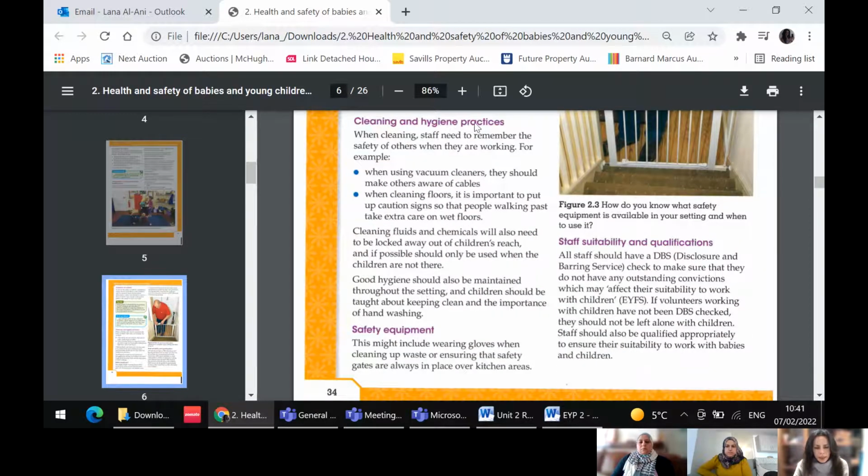Cleaning and hygiene practices. So what's the cleaning and hygiene? Cleaning the area, exactly. We need to use cleaning products and clean at all times to make sure the place is safe for the children.